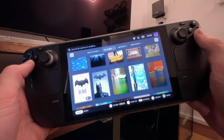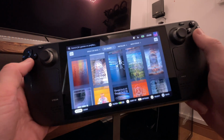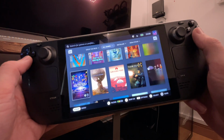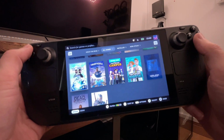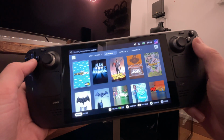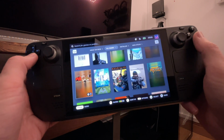In here, you get to see all your games in the tiled view, but you can use the L1 and R1 buttons to switch between those which have been certified as great on deck, those which you have installed, and non-Steam installations such as the Chrome web browser. If you have a particularly large Steam library, then holding up or down on the D-pad will scroll through your library alphabetically so you can get to specific games quickly.